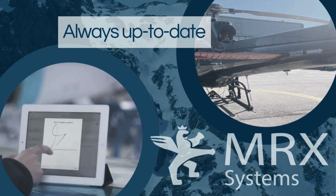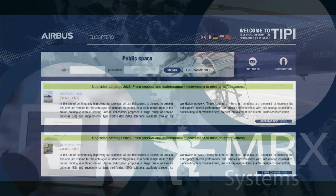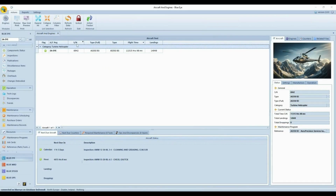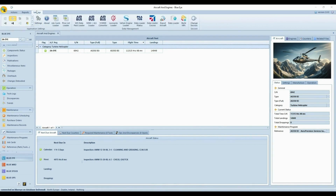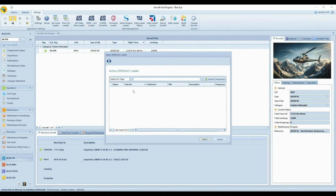Now, let's move on to a live demonstration of this exciting new feature. On the T.I.P.I website, retrieve the maintenance servicing manual and all airworthiness limitations. You need to save the document in XLSX format. Click on Settings in the main ribbon. Then, click on MSM ALS Loader. A pop-up window appears. Click on Next.